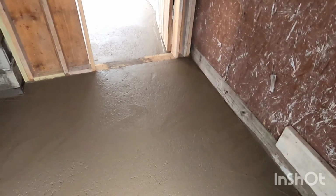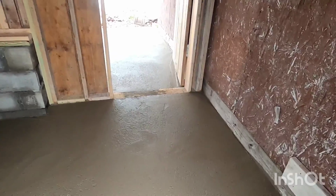Alright, the pour is completed. Next step is just to hand finish it. We're not even gonna bull float this. We want it set up quick because it's winter time.